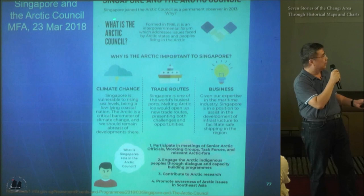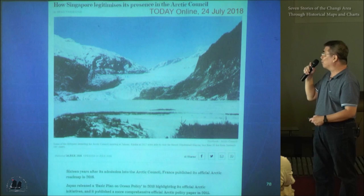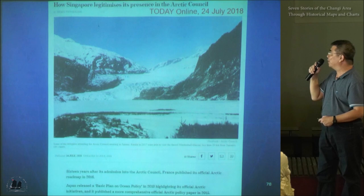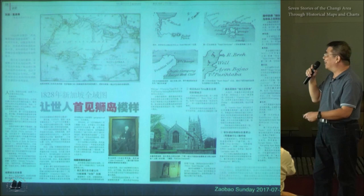So I'm trying to show the relationship between a particular place name on Singapore's map and the Arctic. So this is the Singapore Arctic. And then in July, there was an opinion piece online on how Singapore legitimizes its presence in the Arctic Council. Of course, nobody mentioned this story, which I'm going to tell you, the relationship between the Arctic and Singapore. And last year, I wrote this article for the Zaobao Sunday edition. And this is the map I'm going to show you.